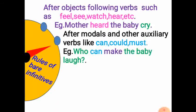Now we would see how we use these bare infinitives after objects following verbs such as feel, see, watch, hear, etc. For example, mother heard the baby cry. Whenever we use verbs like feel, see, watch, hear, then we use the bare infinitive. That is, in this sentence, cry is the bare infinitive which comes after the main verb heard.